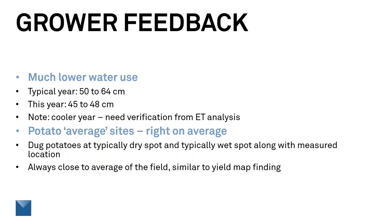But the thing he was most excited about was that the average potato sites that we picked out by satellite were pretty much right on both what we saw there in the yield data, and also when he actually went out and physically dug potatoes and compared weights at 3 sites in each field, that average was always sitting at the location that we buried the sensors. So he felt really confident that we were actually putting our system right on the average of where it should be. And that idea, just the opportunity to answer that question of where do I install my sensors if I'm just going to install at one location in the field, the idea that we could answer that question is pretty exciting.